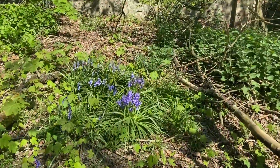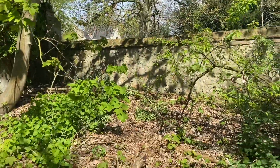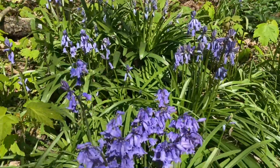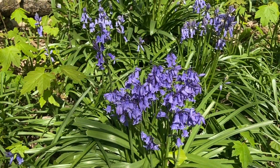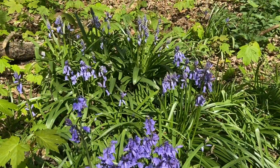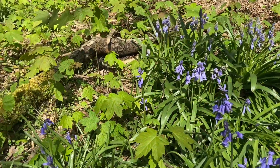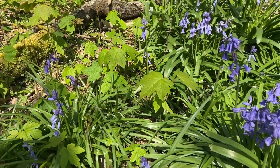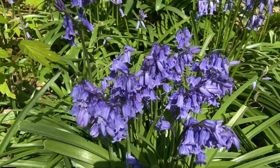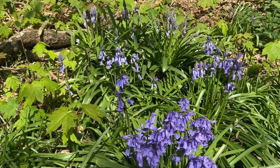I've just stumbled across the first little crop of them in this little area here behind the church wall. So here they are. Bluebells are actually known by several different names, including wild hyacinth, woodbell, bell bottle, cuckoo's boots, wood hyacinth, and my personal favourites, lady's nightcap and witch's thimbles. So let's go a little further into the plantation and see if we can find some more.